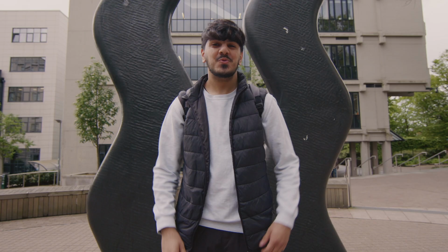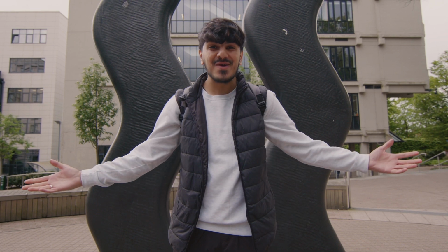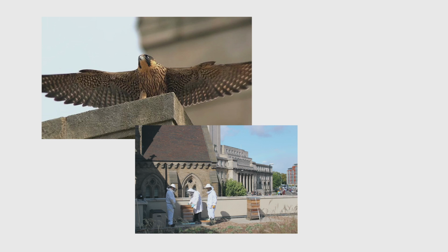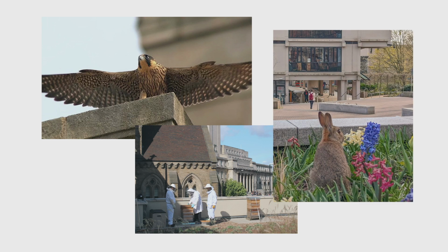Harris is shown standing in front of the Sign for Art sculpture, more fondly called the Wavy Bacon. A Facebook comment-style graphic pops up to showcase some more names the students call the statue, including El Tocino or the Squiggles. We've got a giant bacon, because why not? Images on screen show the peregrine falcon on top of the Parkinson building, the beehives on top of the Laidlaw Library roof, and one of the many bunnies on campus sat on the grass outside the Great Hall. And birds, bees and bunnies.